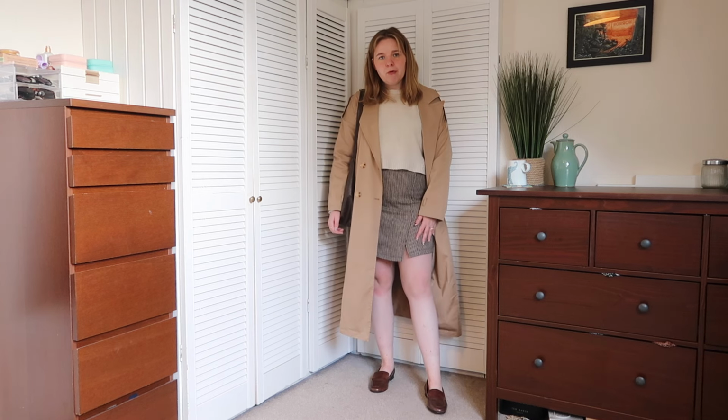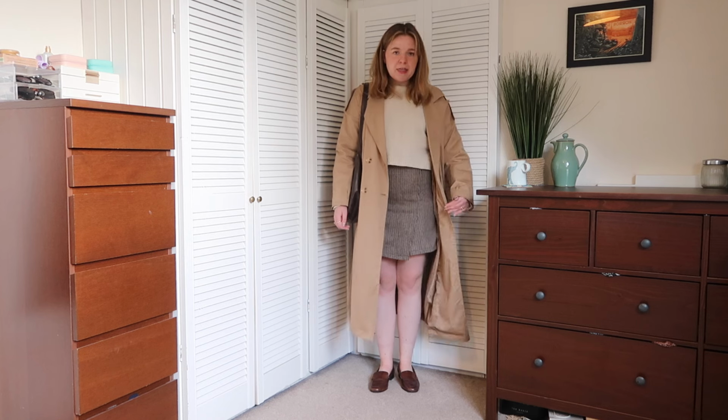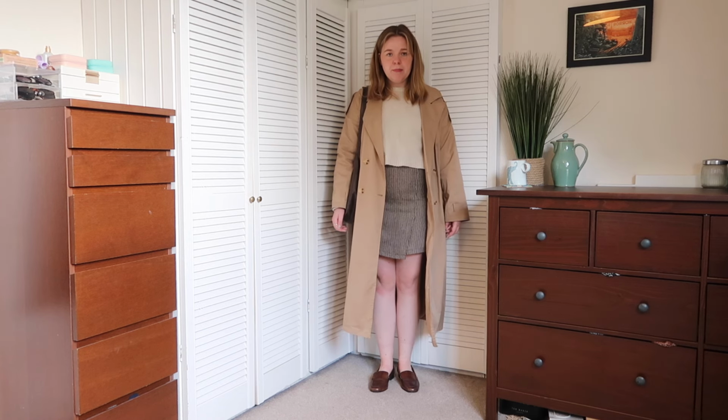But I do like the idea of doing it with a knee-high boot. But I think for the length of this particular skirt, I think the loafer looks a little bit better. But I think if I went for a knee-length skirt, I think the boot would look better.